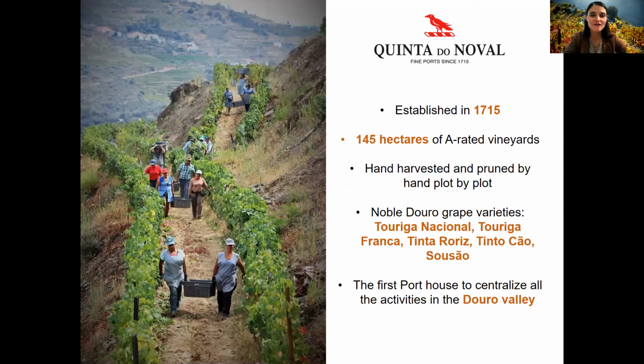Noval is a vineyard of 145 hectares. We are privileged to work with our own fruit. We have also a lot of diversity in the vineyards because we have plots from 50 meters down the hill to 500 meters at the top of the hill.